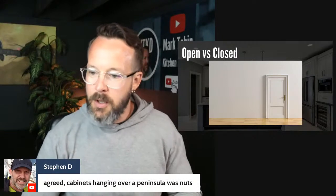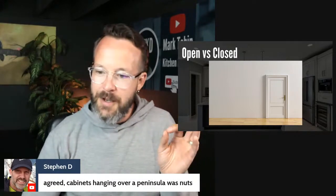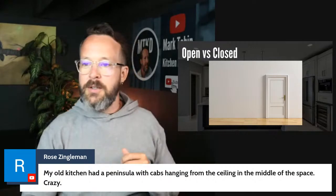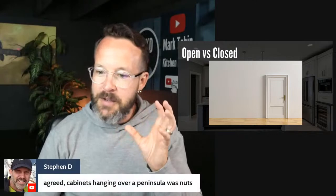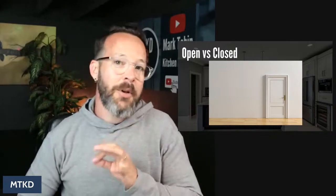Oh, yeah. Okay. Oh, this is cabins hanging over a peninsula was nuts. I don't know who you're agreeing with, but oh, here it is, Rose. My old kitchen had a peninsula with cabinets hanging from the ceiling in the middle of the space. Crazy. So as Stephen is saying, yeah, it definitely is nuts. I've done so many kitchen renovations in the past where that was the case. So that would probably also constitute a semi-open kitchen where it's a U-shape with a peninsula and hanging cabinets above.